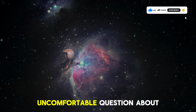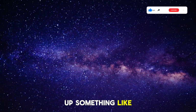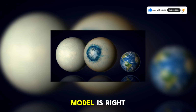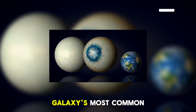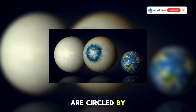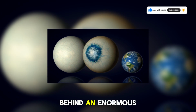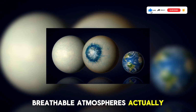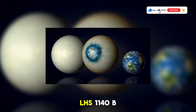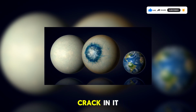Which raises an uncomfortable question about scale. Red dwarfs make up something like 3/4 of every star in the Milky Way. If the shoreline model is right for most of them, and it generally is, most of the galaxy's most common stars are circled by scorched, airless rock. That has been the working assumption behind an enormous amount of pessimism about how common breathable atmospheres actually are out there. LHS 1140b does not overturn that assumption. It puts a crack in it.